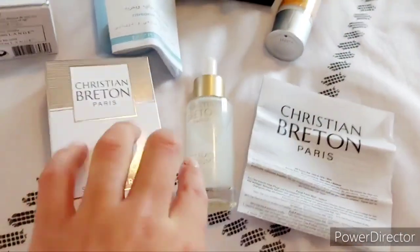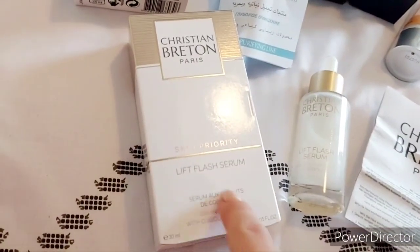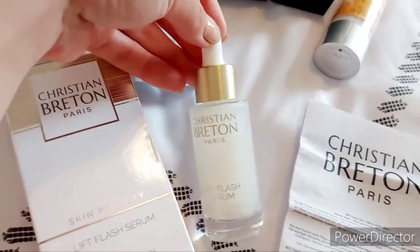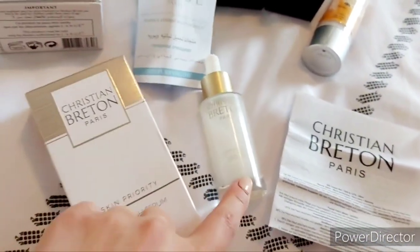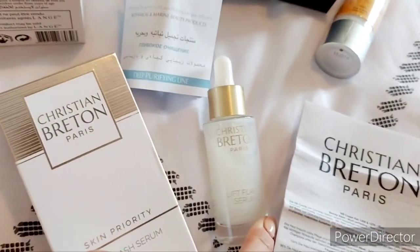And from Christian Breton, Paris, I took this Lift Flash Serum, and the bottle looks like this. It's nice with gold here. It's for lifting. I hope it's gonna do something on my face.